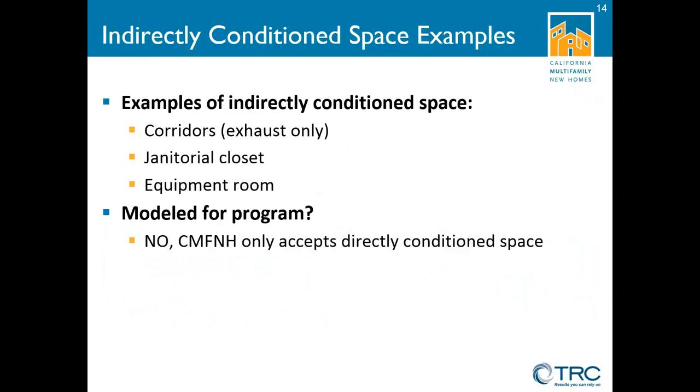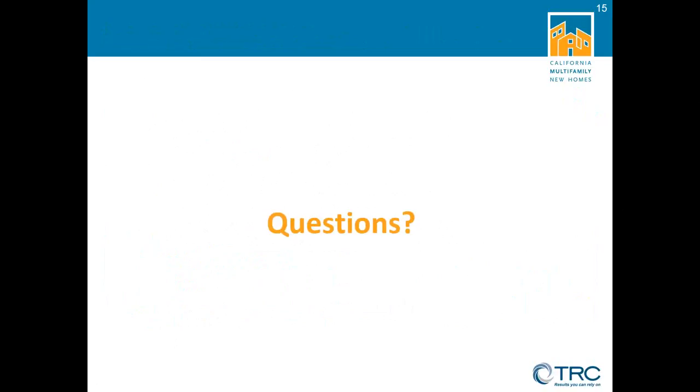And some examples of what we typically see as indirectly conditioned spaces: corridors that are exhaust only and might have one wall that's adjacent to the exterior of the building, janitorial closets, equipment rooms, other rooms that aren't directly conditioned and are adjacent to the outside. Again, we don't accept these for the program for CMFNH. And that wraps up the first introduction, and we'll take a pause for any questions and then move on to the actual modeling guidelines.